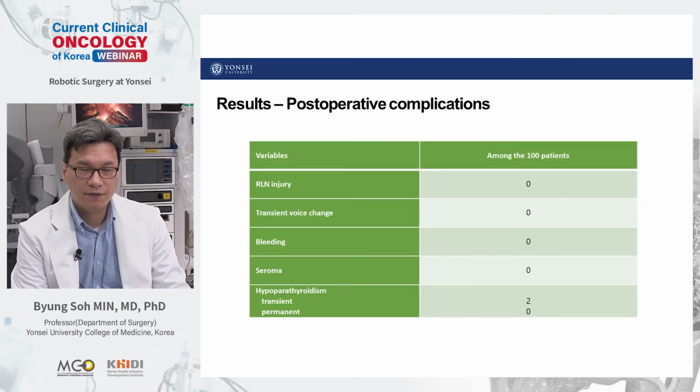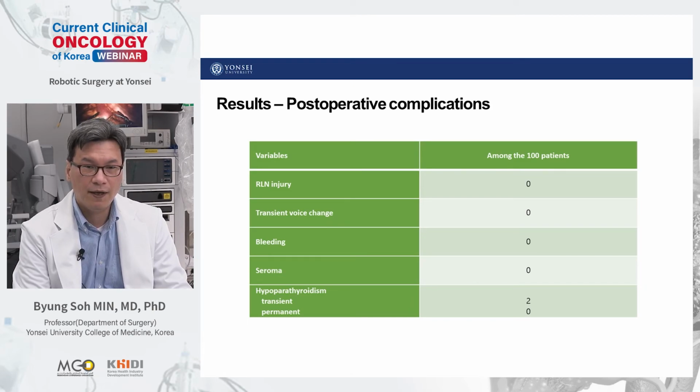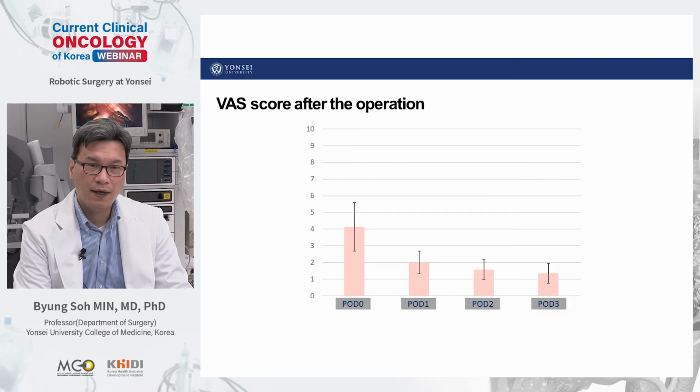And the complication rate is amazing. We don't have any recurrent laryngeal nerve injury, and we only have a transient hypoparathyroidism, which is fully recoverable after a few days. And the postoperative pain score is amazing. After 2 days of the surgery, patient actually complains of no significant pain at all.